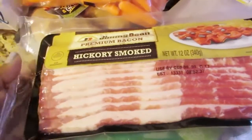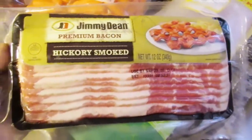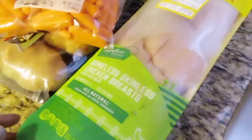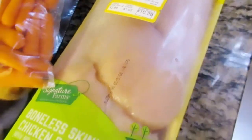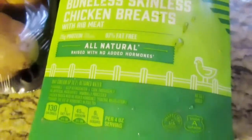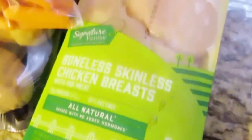So today I went grocery shopping and I bought some Jim Beam Premium Hickory Smoke bacon. It's always good to have around, putting green beans, your vegetables, something like that, breakfast. I bought this big thing of chicken breast. This is the Signature Farm boneless, skinless chicken breast, and it has no antibiotics and stuff in there.